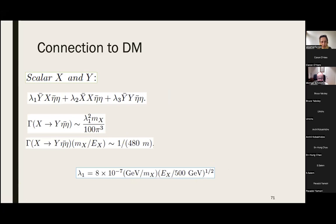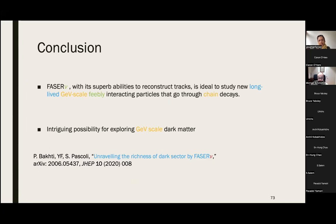However, let me skip the details of the model building. If you are interested, you can see them in our paper. The take-home message from this part of my talk is that FASERnu, with its superb ability to reconstruct tracks, is ideal to study new long-lived GeV scale feebly interacting particles that go through chain decays.